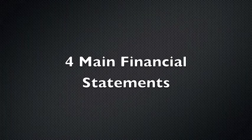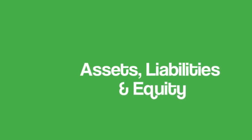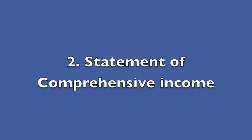Lastly, primarily there are four main financial statements, which are as follows. 1. Statement of financial position, which shows a company's assets, liabilities, and equity over a specific point in time. 2. Statement of comprehensive income, which highlights the revenues and expenses in a point in time.